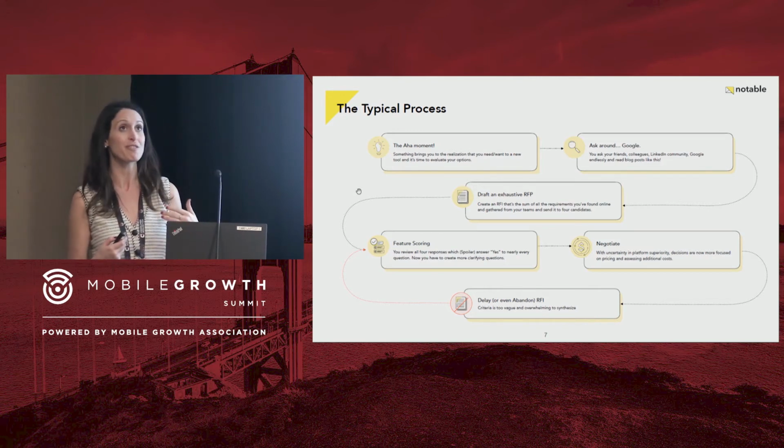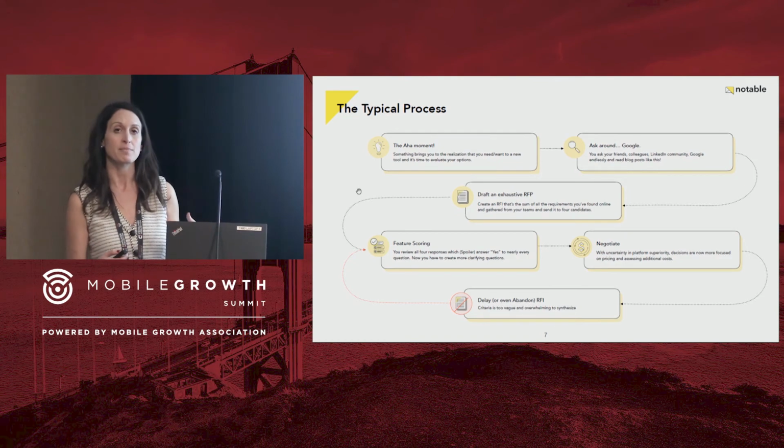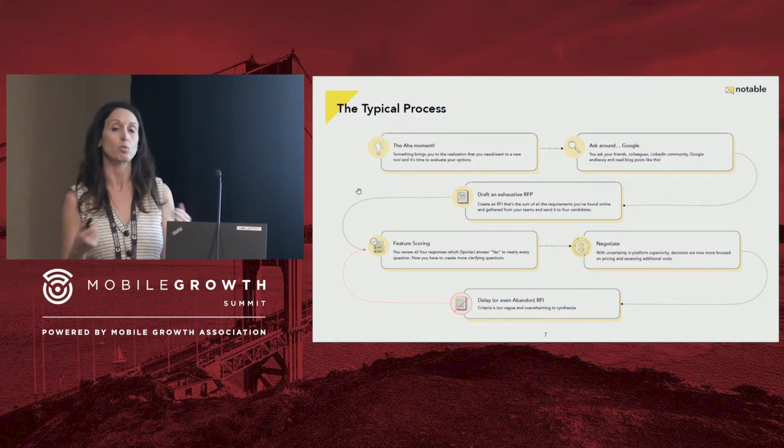So when you're purchasing a tool, it's just as much about what that tool brings to your organization, but also what's unique to your organization. And so the more that you can provide salespeople with a sense of what's unique to your business, the better they can cater a solution that's going to work for you.